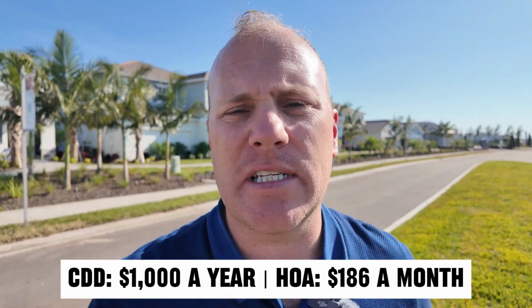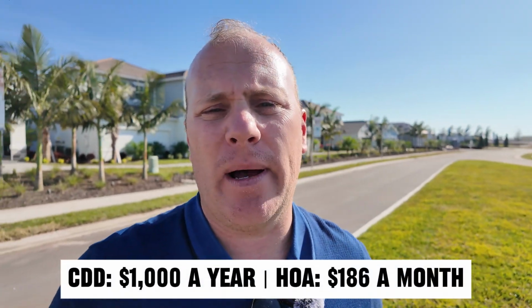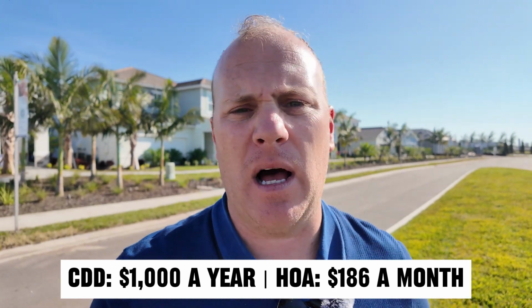And the fees on those are really low as well. Compared to all of the other townhomes, these are as low as I've come across. They have a CDD of around $1,000 a year, but the monthly HOA is only $186 per month, which is really low when it's a maintenance-free community, and they have a reserve in there for the roof replacement as well in time. So I would definitely check out those townhomes.